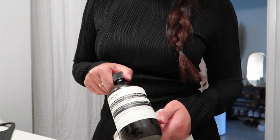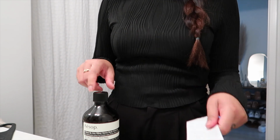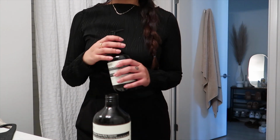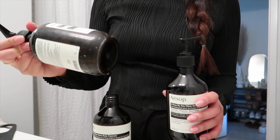So I got the same body wash that I usually get. It was a little bit cheaper. I don't know how much the refillable bottles are, but it's a little less than the regular ones. And you guys know I'm not a person who refills my Aesop bottles. Like, this is a hand wash one. I really like this one.